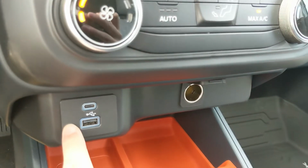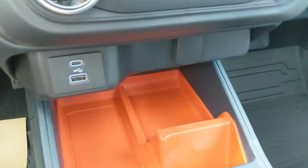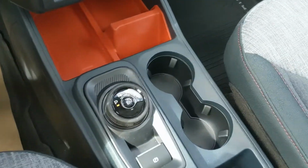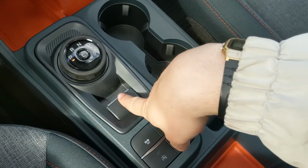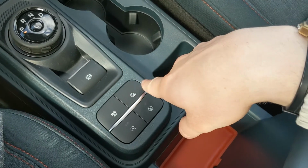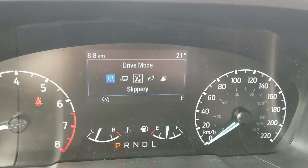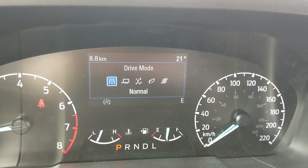Below that, you have a USB, USB-C, and 12 volt power outlet, so you can plug something into power or charge from there. And then you have this tray area here with spots where you can put your phone or something, and your main shifter on a dial, very convenient, 2 cup holders, parking brake, and then some of your other controls such as your traction control shut-off, brake hold, auto start stop shut-off, and drive mode selector for normal, tow haul, slippery, eco, and sport mode. So you can customize your driving experience a bit there.